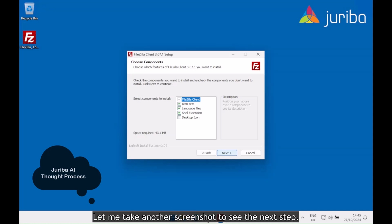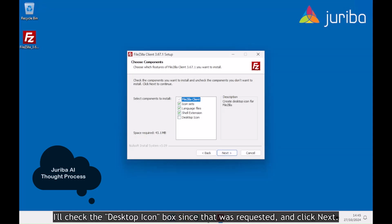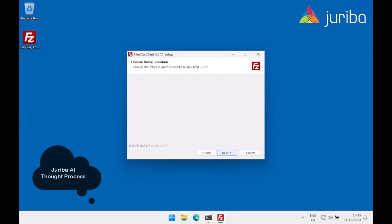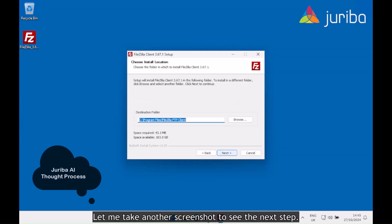With this, it's easy to see how automated UAT or functional testing might be taken to a new level, which is where Juriba AI will focus next. Stay tuned for further updates.